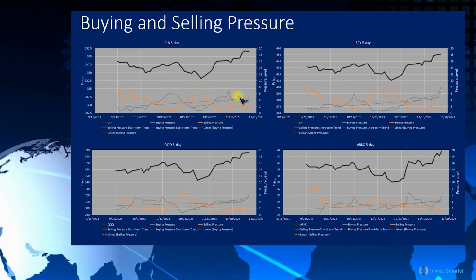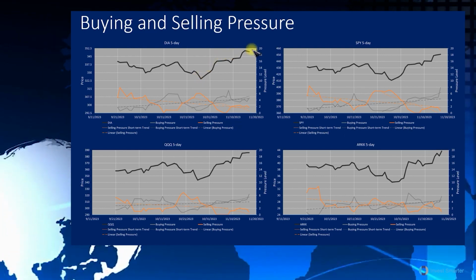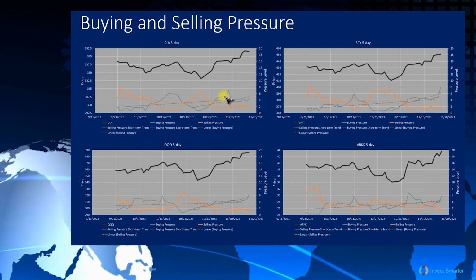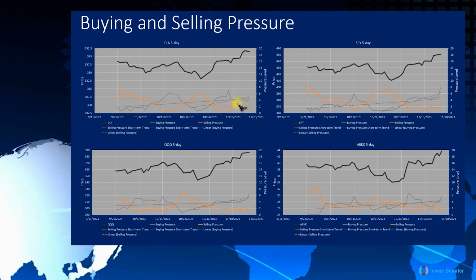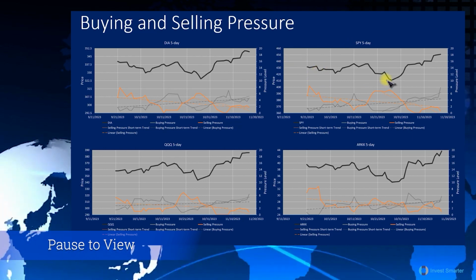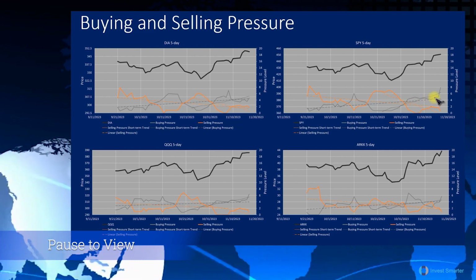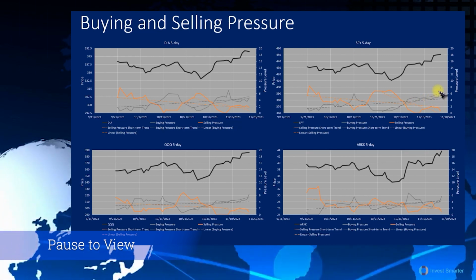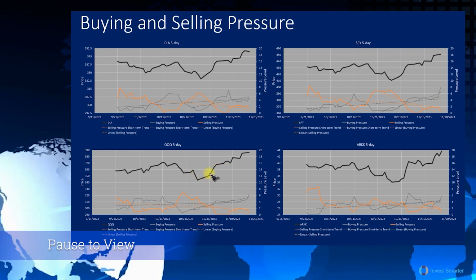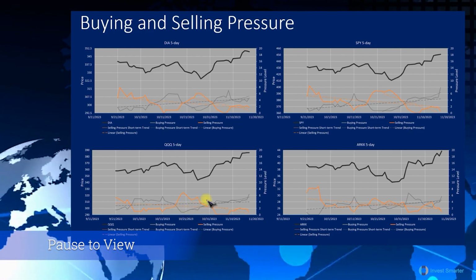Well, this kind of confirms the pictures that I've just painted previously. Look at this. You've got the Dow, a nice rally, buying pressure above the selling pressure. So the buying pressure is this solid gray line. Selling pressure is this solid orange line. You can see for the S&P 500, again, very nice rally, buying pressure, not only above the selling pressure, but shooting higher here at the end. And then for the NASDAQ 100, same picture, very nice rally. Buying pressure has been going up since back here.